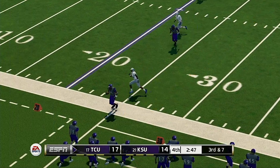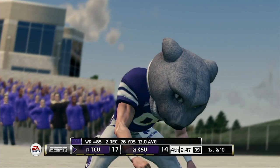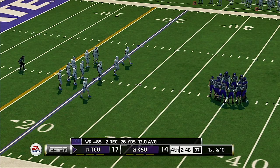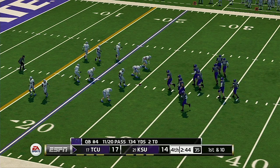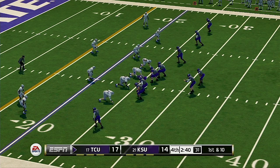Play action. Stays in bounds and made a nice catch. What a relief it is for a quarterback to know that he's got a receiver like this who can step up when he needs him on third down. First and 10. Ball on the 25-yard line.